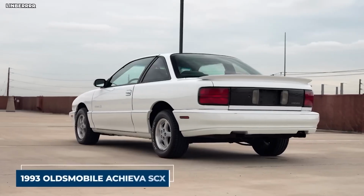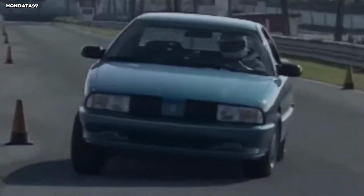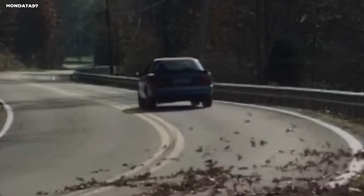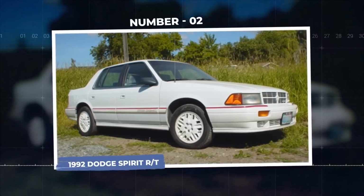Ultimately, the 1993 Oldsmobile Achieva SCX may not be a household name, but it's a car that deserves recognition. Its combination of performance, unique design, and limited production makes it a rare find that has quietly earned its place in automotive history. Number 2, 1992 Dodge Spirit RT.